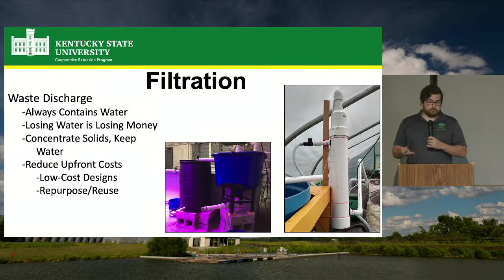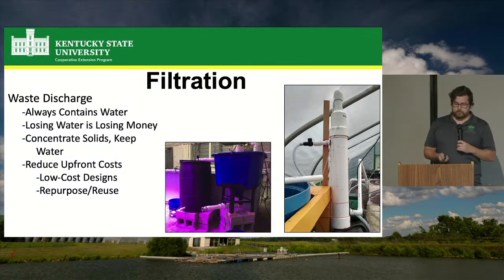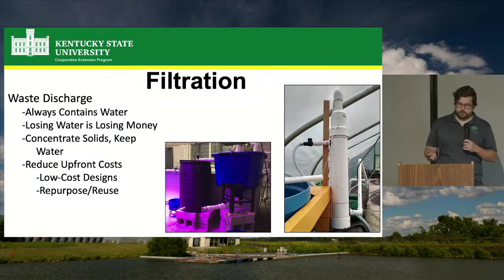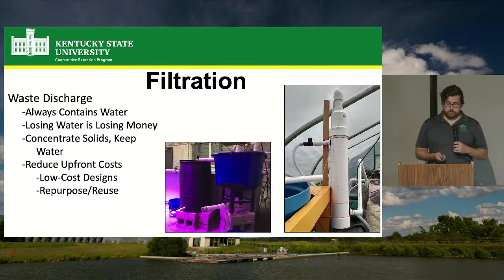So getting into the filtration side of things, waste discharge is really where you're going to lose some money, because your waste discharge from the system will always contain water. And losing water is losing money. So if we can concentrate the solids in our filters as much as possible and remove as little water as possible, we're going to keep water, we're going to keep salt, and reduce our costs.